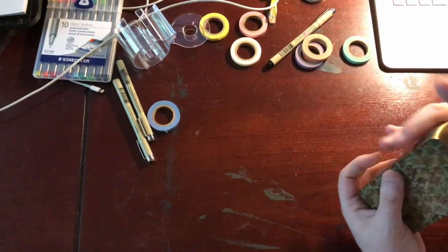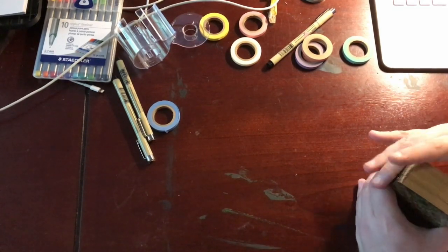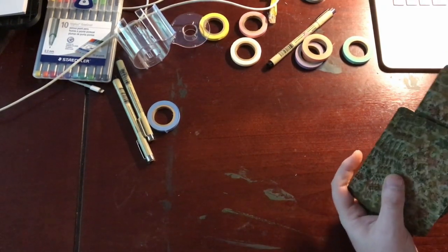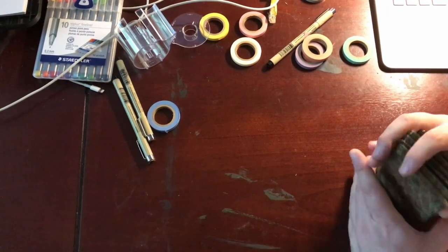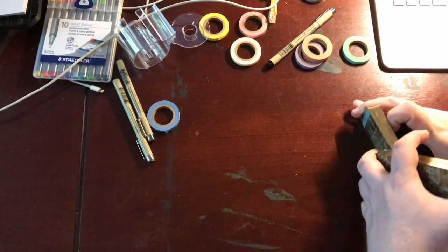And if they do get peeled off, I can also replace them easily because it's just tape. It wasn't the end of the world. Having done it this way, there's a couple other decks I wonder if I might do.